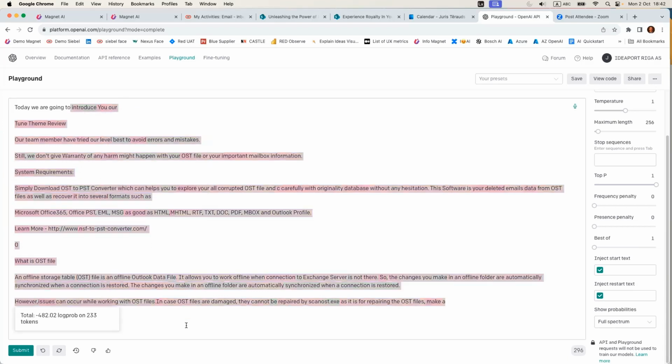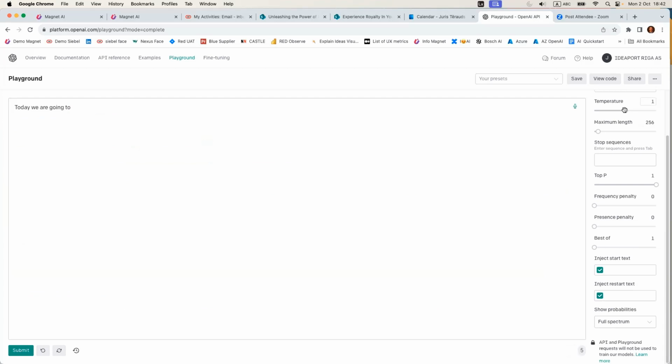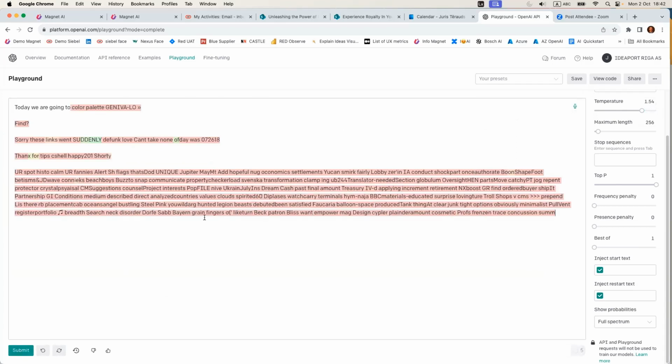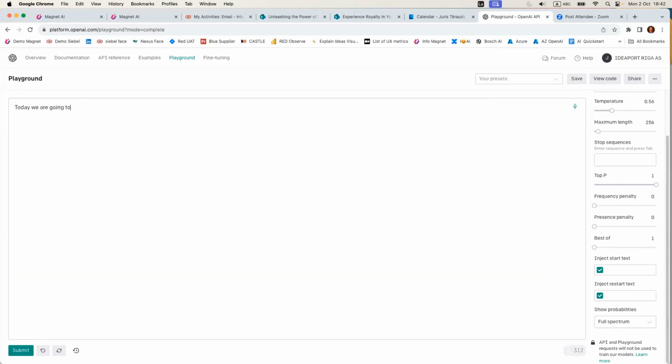One of the parameters you can play with here is temperature. If you put it to something very creative, it will take very unlikely choices for the next token, and we run the same. Here you can see that it's going totally crazy, okay? Again, if I put it back to normal, it will start behaving in a more common sense way.